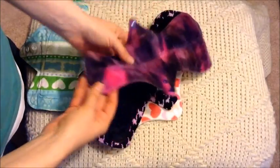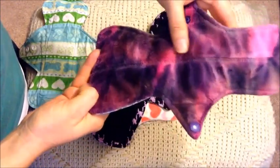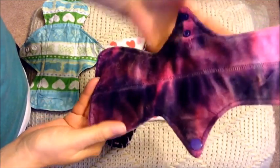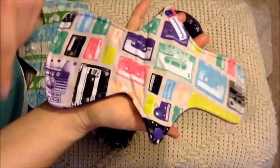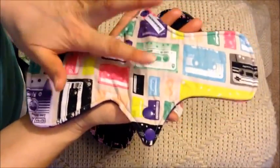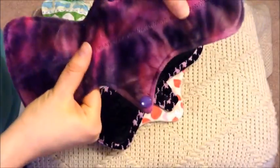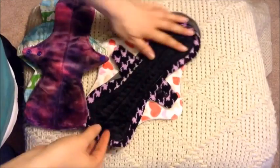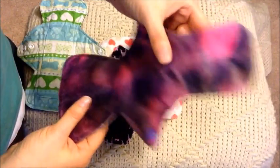I then put on my Environmental. This is microfleece. Reminds me of Minky. Maybe it is Minky. But I think it's microfleece. Super pretty. Isn't that so pretty? And this cassette tape, this is just cotton backing. I believe it has PUL on the inside, and I'm not sure what else. But again, it holds up great. And I only wore this maybe three hours or so.